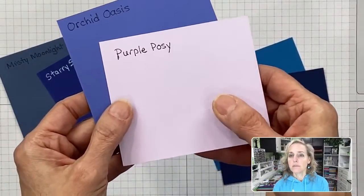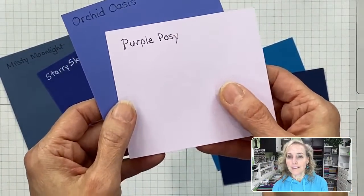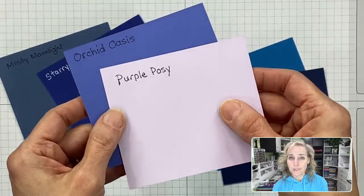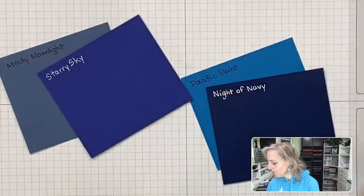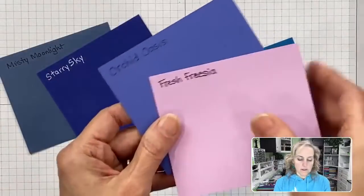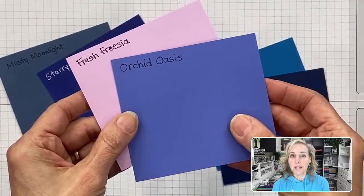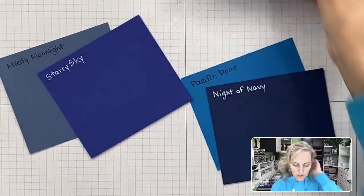Purple Posy. So there you go. How's that? Rose and Kathy suggested that. Fresh Freesia? You want me to compare that one too? So this is Purple Posy. Fresh Freesia. So these are all very reddish purples, by the way. But there you go. Almost to the point where it's pink. You know? You don't see much blue in that.